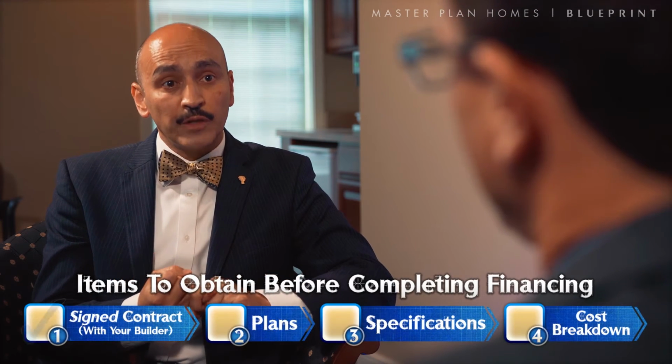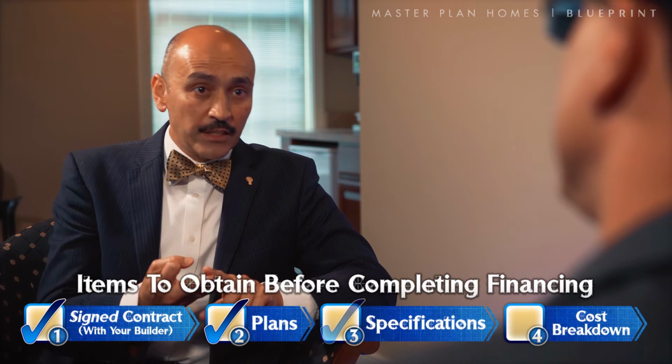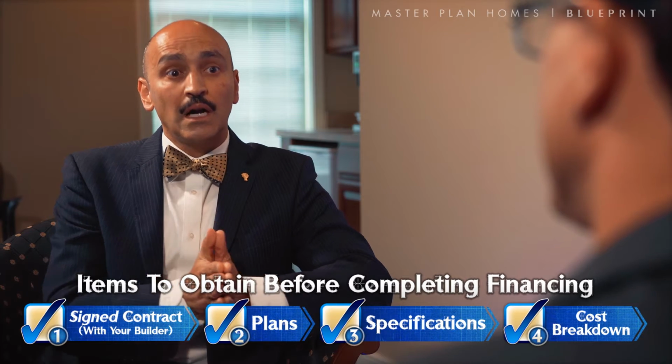Correct. There's 4 things that a prospective client would want to have. So once they've sat with you and they've decided this is the home we want to build, and the specifications and all of that has been worked out, the 4 things will be a signed contract with you, the builder, plans, specs, specifications, and a cost breakdown. Okay. So all of those 4 items, coupled with the income and asset documentation that we would require.